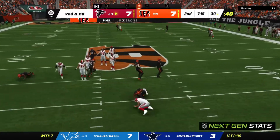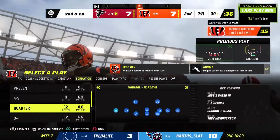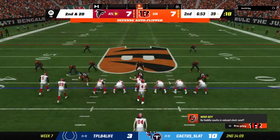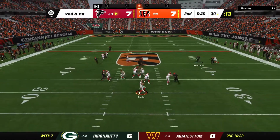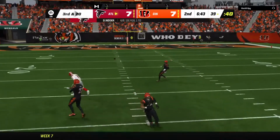And he'll be taken down by the Bengal pressure. There for the sack, B.J. Hill. So that's now 4 first-half sacks. This pass rush has been unrelenting. And, partner, you hear that sound of paper being ripped to shreds? That's the game plan that they've had so far, because they've got to say to themselves right now, we have to do something differently.